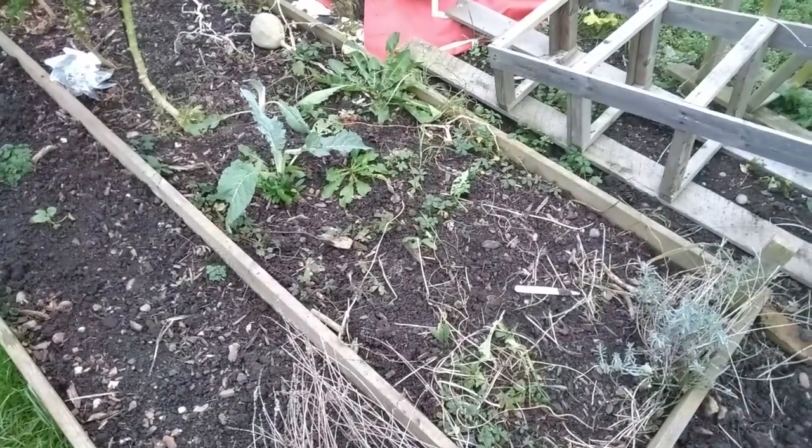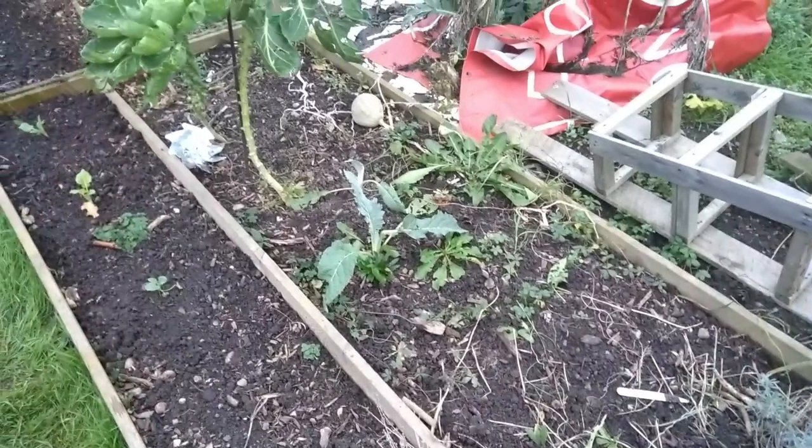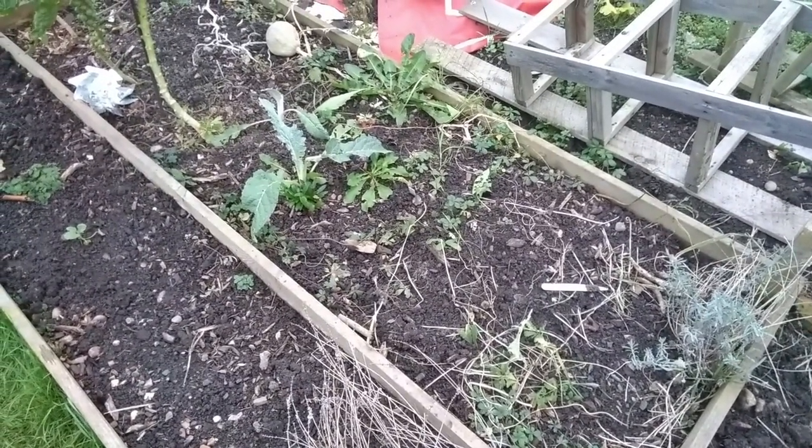Oh, I've just seen a vole again off camera. Yes, I'll weed this at the weekend and get more Portuguese cabbage in there.